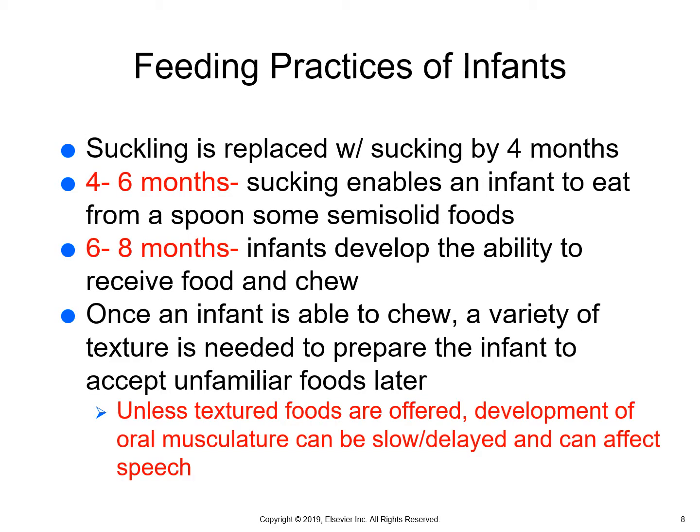Suckling is replaced with sucking by the age of 4 months. So 4 to 6 months, sucking enables an infant to eat from a spoon semi-solid foods. So they have to get that coordination down before they can figure out how to take solid food and push it back and swallow it. If they don't develop that sucking ability, it's going to be really hard for them to eat.